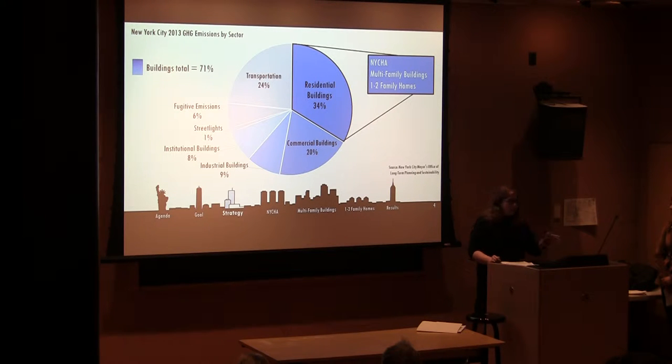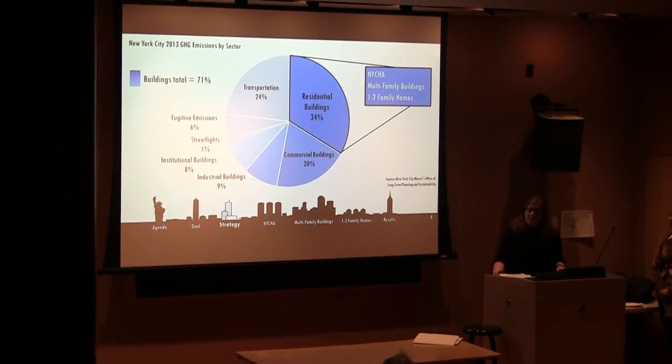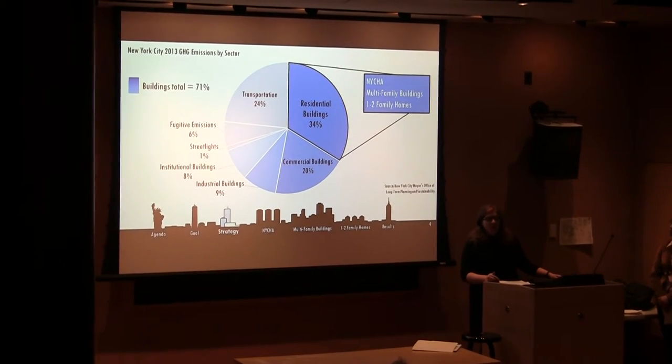And then when we're looking into that a little bit further, the biggest chunk of that pie there is residential buildings. Residential buildings weren't really addressed at all in any of the plans that we were looking at. And it turns out that they make up 34% of the total greenhouse gas emissions in the city. That's huge. So we decided to focus there and making residential buildings more efficient in New York City.